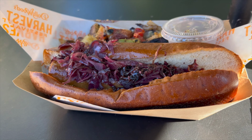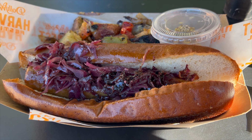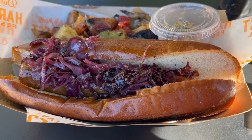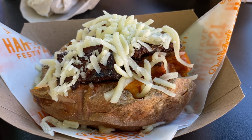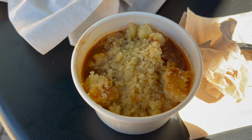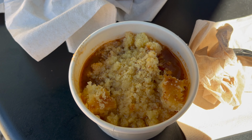We got our tasting pass here at Dollywood and we got 3 dishes so far. We tried the bratwurst that came with roasted potatoes and some stone ground mustard, and then I got the sweet potato that had pork belly and chicken on top, and John got the pumpkin chili. Everything is so good so far, so we're really excited to keep tasting our way through Dollywood and see what other fall harvest treats we can find.